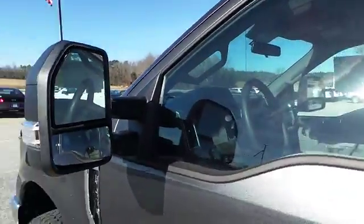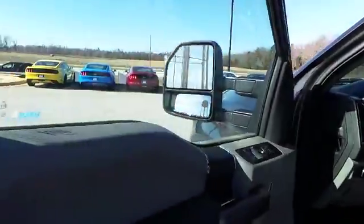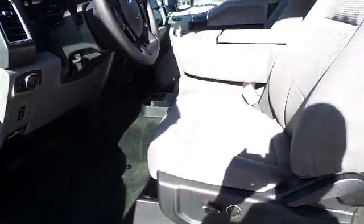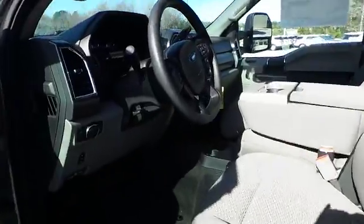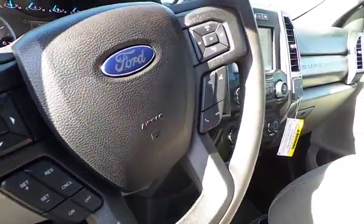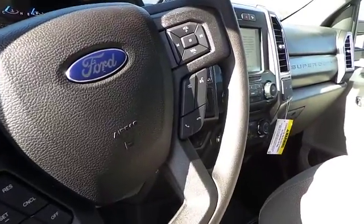Let's take a look on the inside. As we look on the inside of this vehicle, you notice you have your power locks, windows. You also have a power seat. On your steering wheel, you have your cruise control settings on your left-hand side. And on the right-hand side, you're going to have your voice command settings.